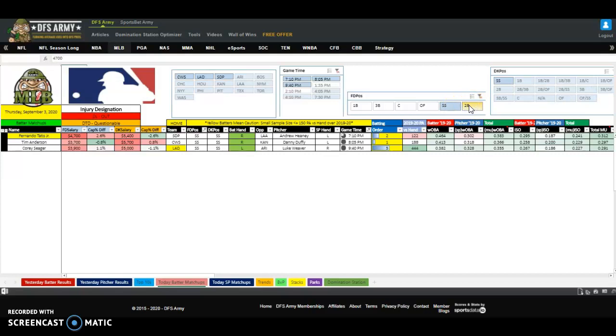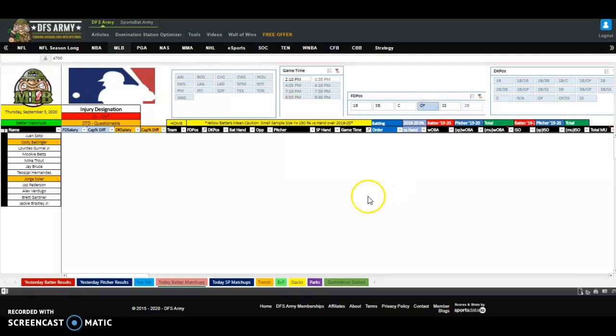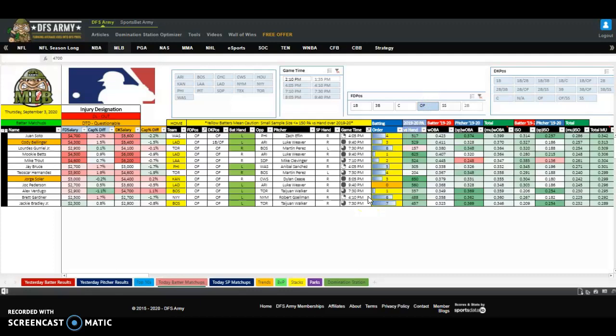Maybe there's just nobody that has a 580 or higher. That's probably what this is. Yep. Nobody has that number or higher. So there are no second basemen I'm going to boost. That doesn't mean I'm not going to pick one on my roster. It just means I'm going to let the domination station optimizer do that for me.